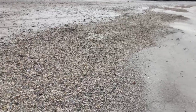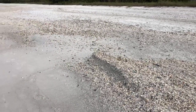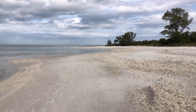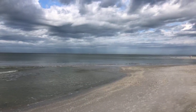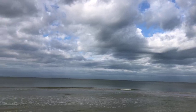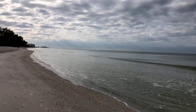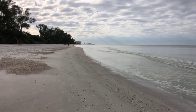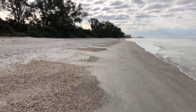Some more of the shells here, just piles of them. Piles of them this morning. There's a little bit of blue sky up there, just a little bit of blue peeking through. Not much. See these little bumps? They're all little piles of shells down the beach.